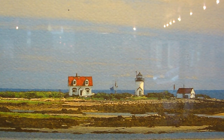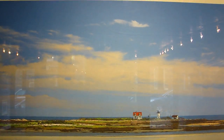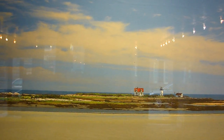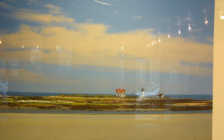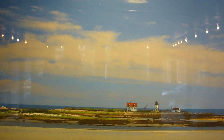So beautiful. Let's take it from a far away event. That's a long lens on that. What I liked about it, there were a lot of little shades in this water that was left after the tide went out, and the lighthouse looked kind of nice in the background. Beautiful. And the prices on these are reasonable.